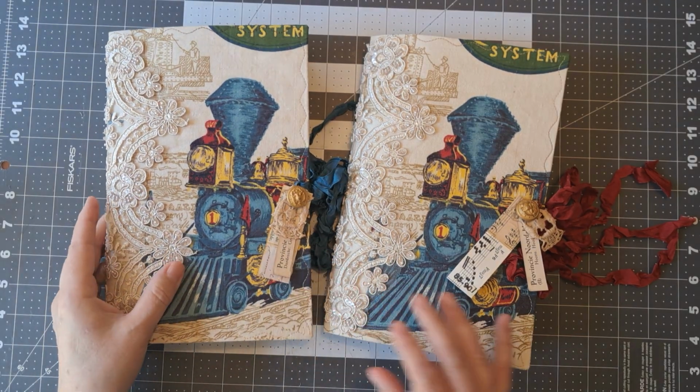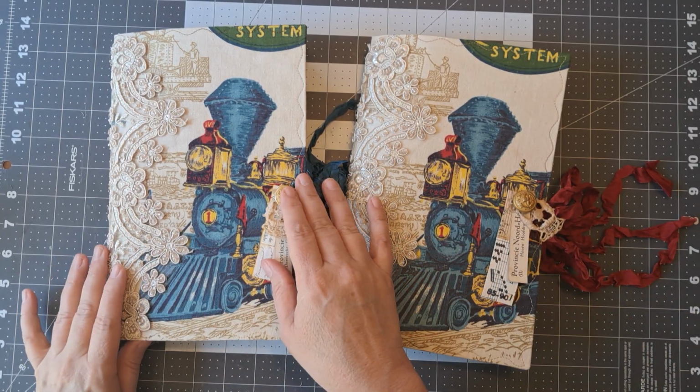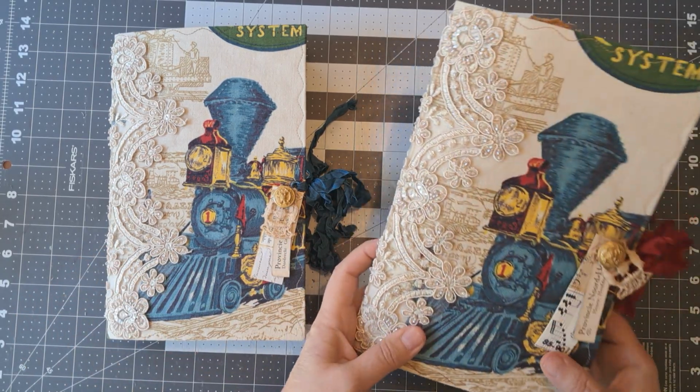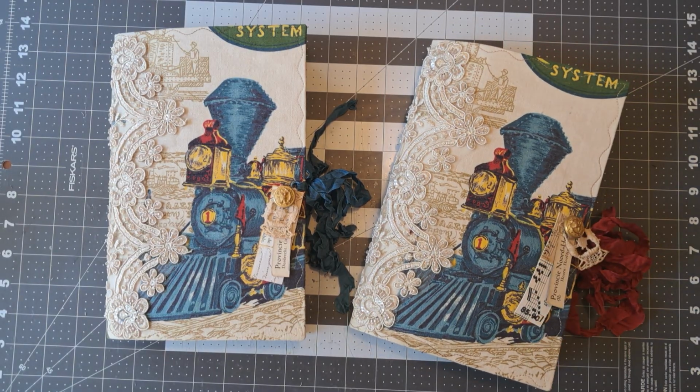Soft cover journals I made this month in the Train to the West series. So these are basically the same. Some of the ephemera, the train ephemera, might be slightly different, but same type of thing. So I'm just going to show you one of these.